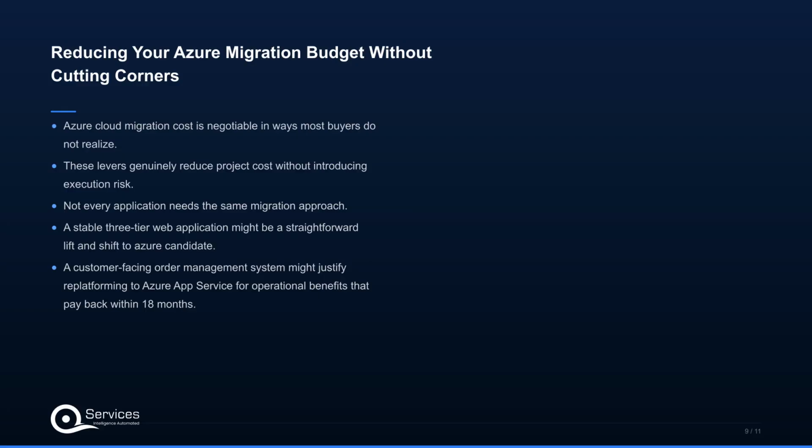Now, reducing your Azure migration budget without cutting corners. Azure cloud migration cost is negotiable in ways most buyers do not realize. These levers genuinely reduce project cost without introducing execution risk. Not every application needs the same migration approach. A stable 3-tier web application might be a straightforward lift and shift to Azure candidate.